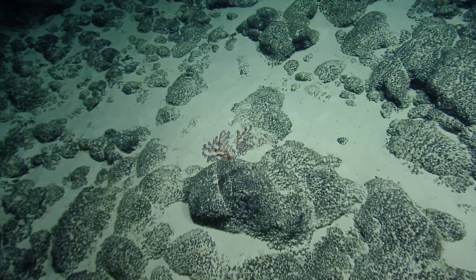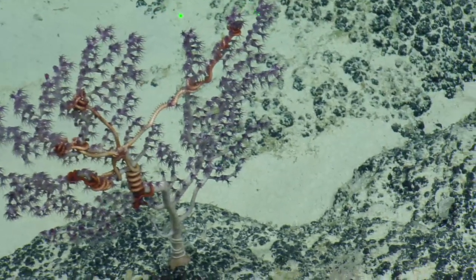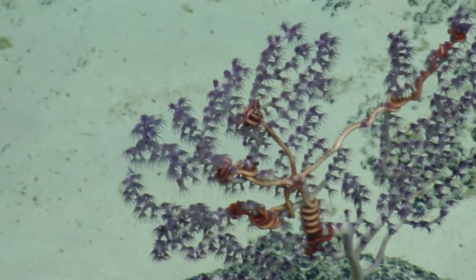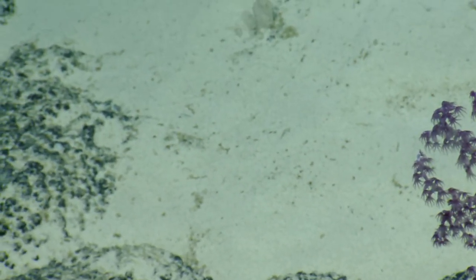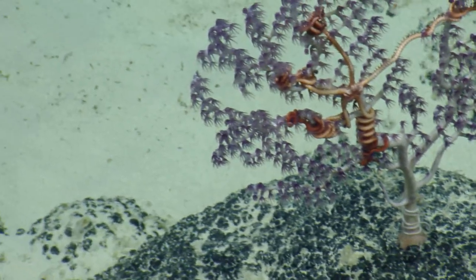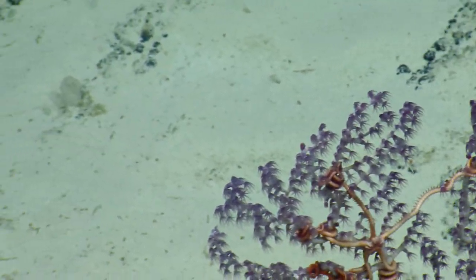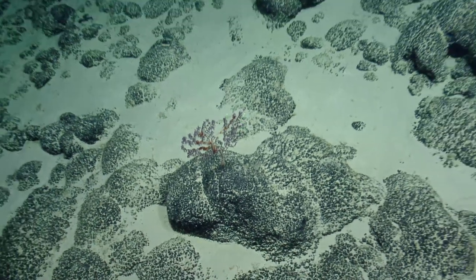Okay, Dave, do your thing. Nice. Victorgorgia with brittle star hanging out. Yep, we're good. Carrying on? Carry on.